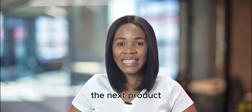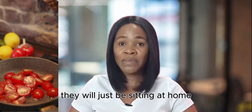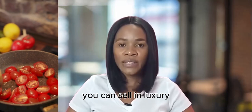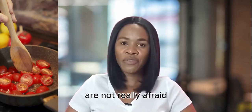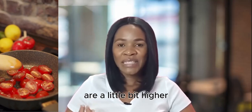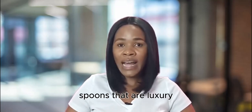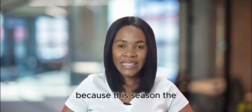The next product is luxury pots. This is the season where people will want to try out different recipes. They will just be sitting at home or wanting to cook. So if you have luxury pots in mind and you have already seen something that you can sell in luxury, this is a good time to sell them, because people are not really afraid to spend their money. This is a spending season. Even if your prices are a little bit higher, it's still going to be sellable this season. And also adding some homeware, you can add spoons that are luxury, you can add maybe bowls that are luxury as well, because this season they will do well.